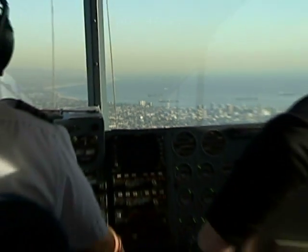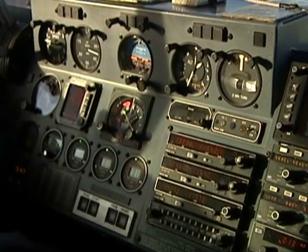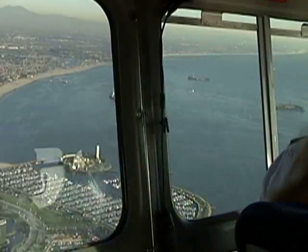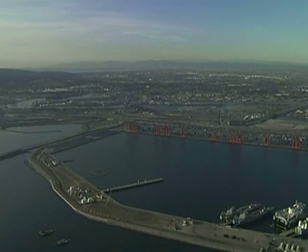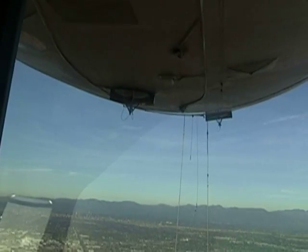The ship steered south towards the coast at 29 knots until we reached a cruising altitude of 1,500 feet. We flew over the port of Long Beach, one of the busiest ports in the world. The view was incredible. The visibility this day was amazing, and we could see clear across the Los Angeles basin, from the beaches of Orange County to the mountains stretching to the north.